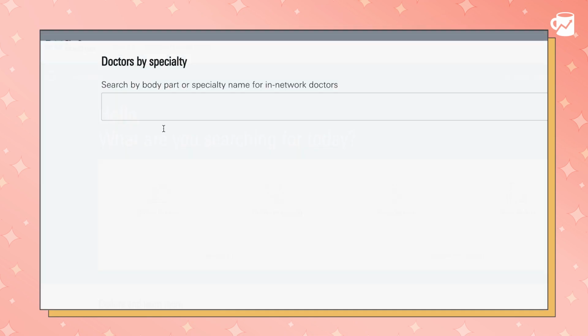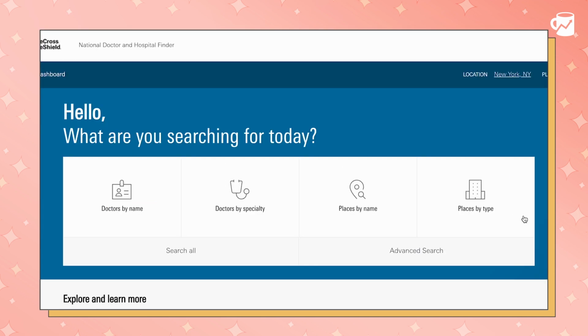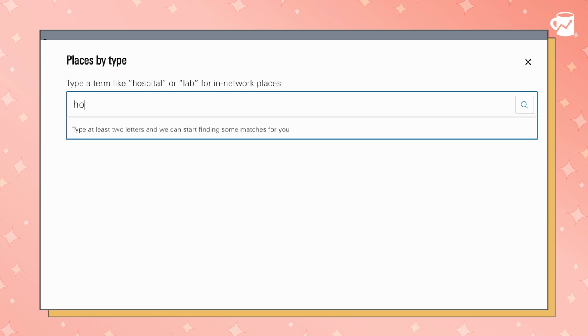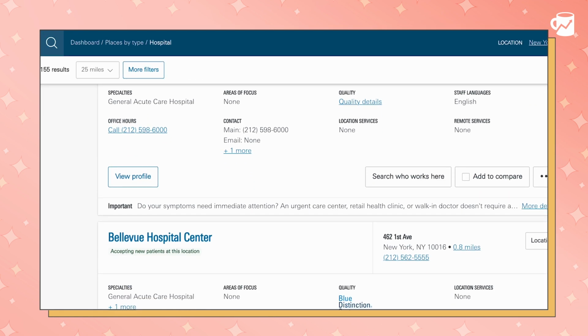So you can go in, even if you aren't enrolled, and use that link and type in every single doctor. I would also type in hospitals in your area. If you know that you travel somewhere for long-term amounts of time, you're visiting family, type in hospitals in that area as well. And make sure that you're in network.